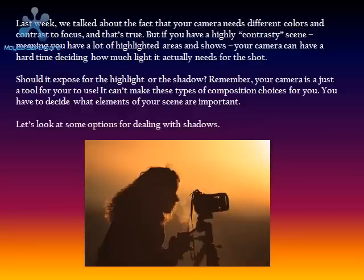It's asking itself, should I expose for the highlighted area? Should I close down my aperture and make my shutter speed really fast because there's so much light? Or should I expose for the shadow? The shadow is a lot darker. I need to open up my aperture. I need a longer shutter speed. So you've got to remember that your camera is just a tool for you to use. It can't make those types of composition choices for you. You're the photographer. You have to tell it what to do. So you have to decide what elements of your scene are important. So let's look at some options for dealing with these very contrasty scenes that have a lot of shadows.